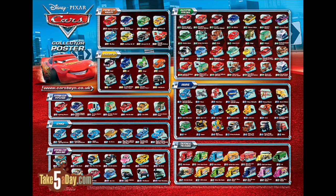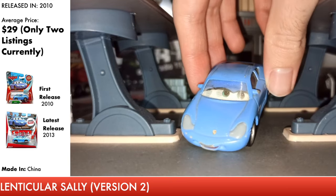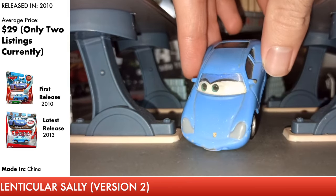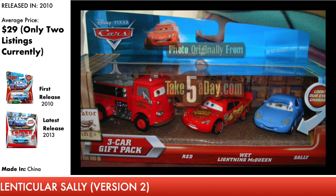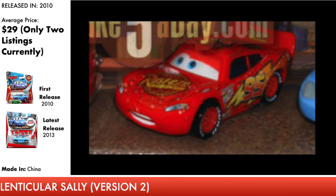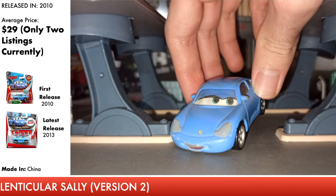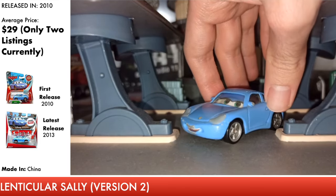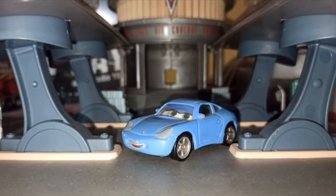2010 was the final year we only got diecasts based on the first Cars movie, and it would give us two new Sally variants. Up first, the second edition of Lenticular Sally, who now had her eyes looking from left to right. She was released in both a single and in a 3-pack with Red and Lenticular Wet McQueen. Yes, that's real. A lot of fans really didn't like how the lenticulars looked, and they would stop being released after 2010. In 2013, however, a special edition wave of re-released lenticulars would come out, and Sally would be one of the lucky few to hit store shelves again.